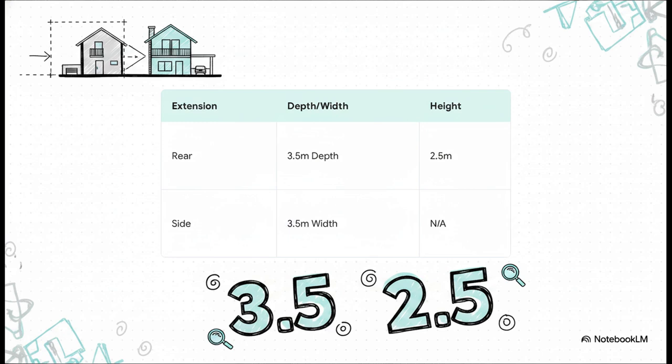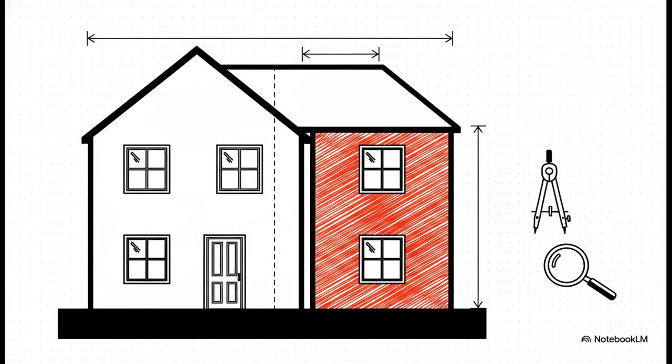Meanwhile, the side extension, which actually operates on both the ground and first floors, is strictly held to a 3.5-meter width. Now these numbers, the 3.5 and the 2.5, they aren't just random guesses. They are highly calculated, deliberate choices made to maximize space while navigating some pretty complex developmental rules. So the really crucial point here is how those specific numbers interact with the rulebook. Look at the ground and first floors. Notice how both levels of the side extension perfectly align at that 3.5-meter width.